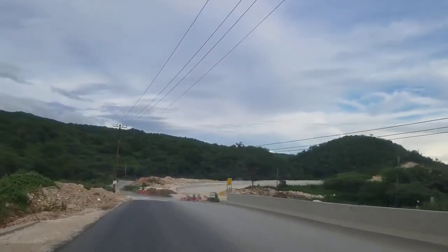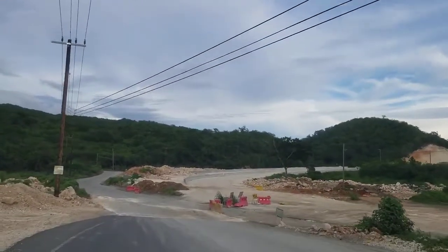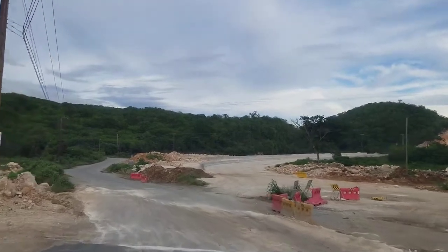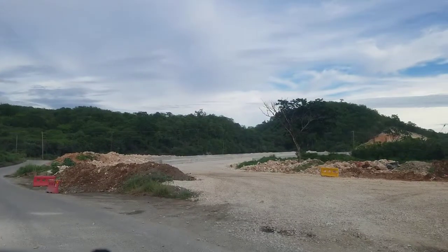Okay, so at this section now, it still runs along the existing roadway, but they just built a new road because of the corners and the curves. So we're going over here to take a look.